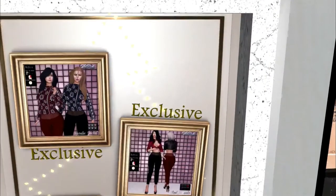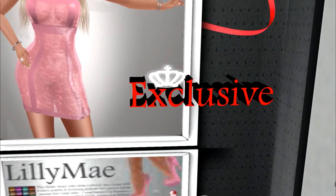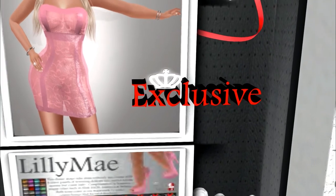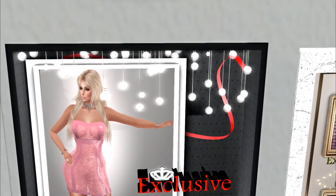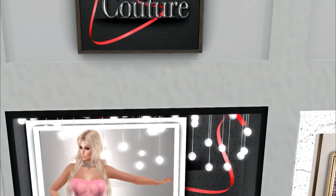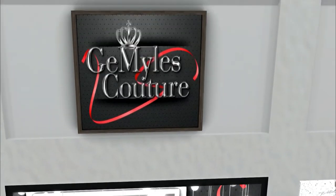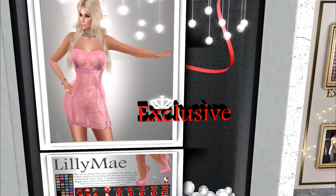These are the exclusives for Well Made. And aren't they cute? Oh, look at that, the bottom is not an exclusive. However, the top two are, with the pants and the tops. Very nice. And this is also an exclusive. It looks like this is a little dress and a pair of shoes, and it is by Gem Styles Couture, and you can see it is Maitreya and Slink.